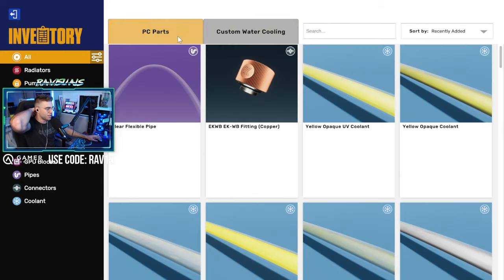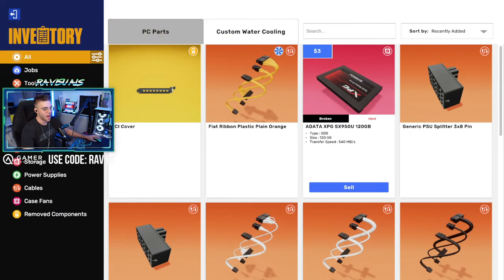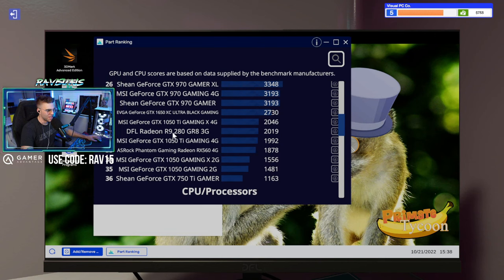Do I have something? Oh, I don't have any graphics card available. Okay, so I have to actually buy that. So which one was it? It was the R9 280. Or I could get a 1050 Ti and overclock something and get the score up there. But I'm just going to buy the graphics card because it's easier.